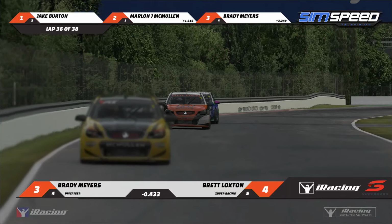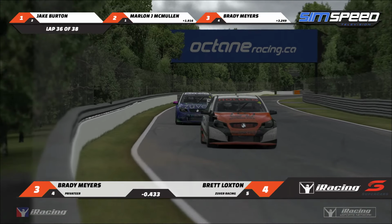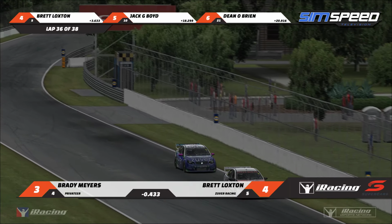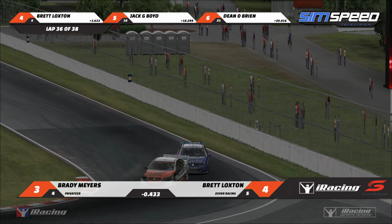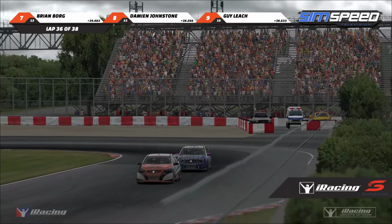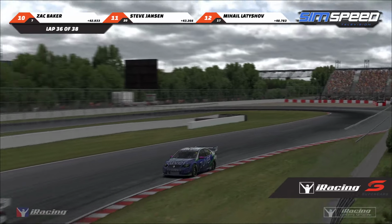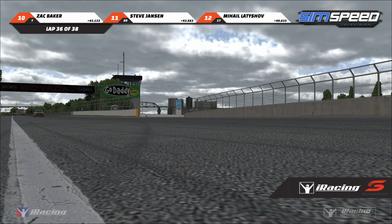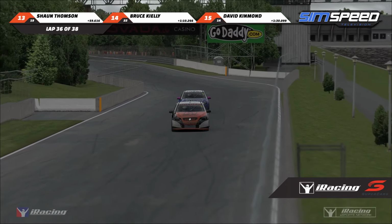They had a little bit of a rub, and what you can see that's done is it's dropped them a second and a half back from Moe and McMullen. These two battling and Loxton trying to get through has cost them a little bit, and they're now 3 seconds adrift of the lead. Jake Burton leads by 2 seconds. It's the biggest gap almost anyone's had all race.